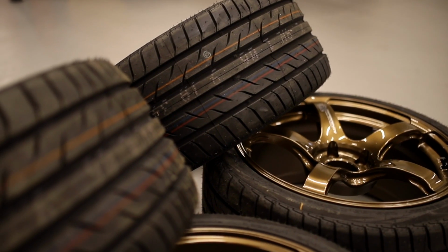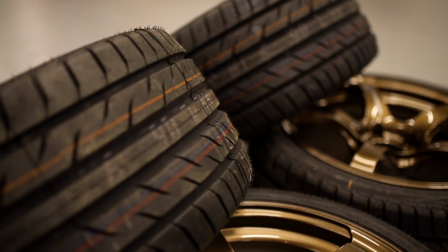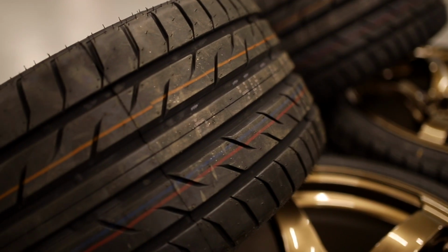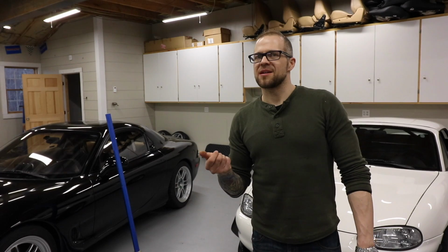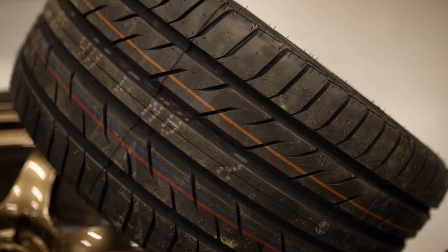But I like these tires because the sidewall is stiff enough to hold up to aggressive driving. They don't really squirm too much. You can do big slip angles on them and they don't really chunk apart with a little bit of heat in them.